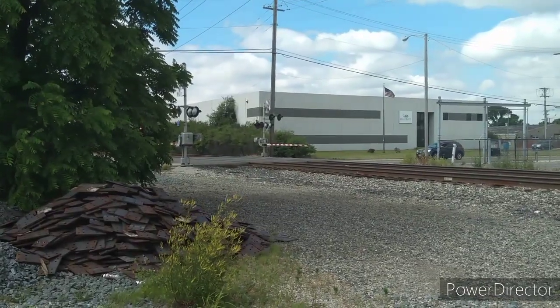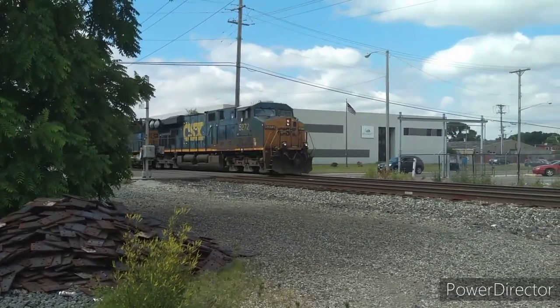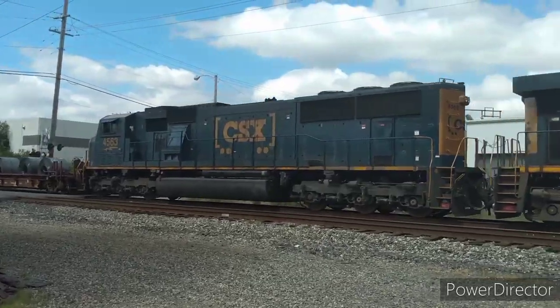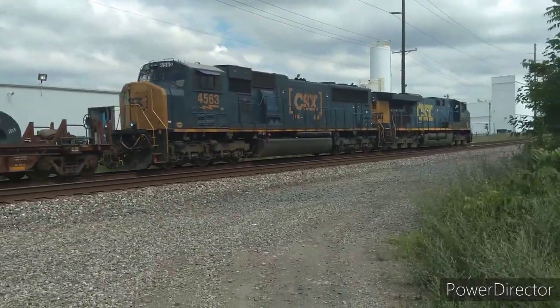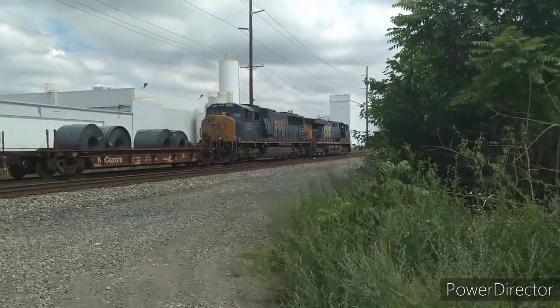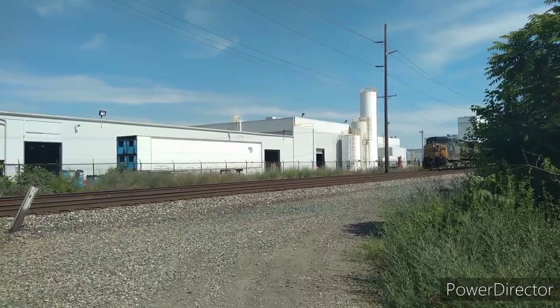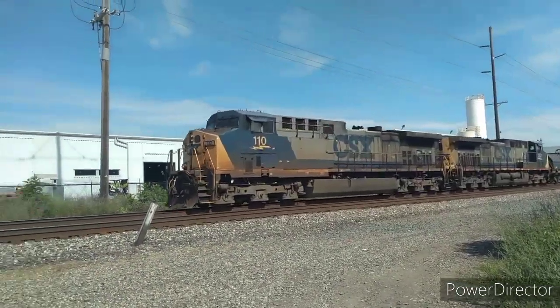The next week, we're at Leo Street again, to once again catch an SD-70 Mac. Another nice catch under the sun, as the locomotives are both in the YN2 paint scheme.